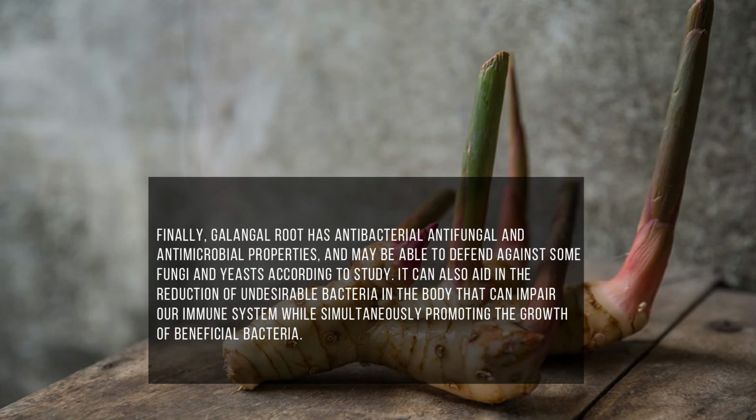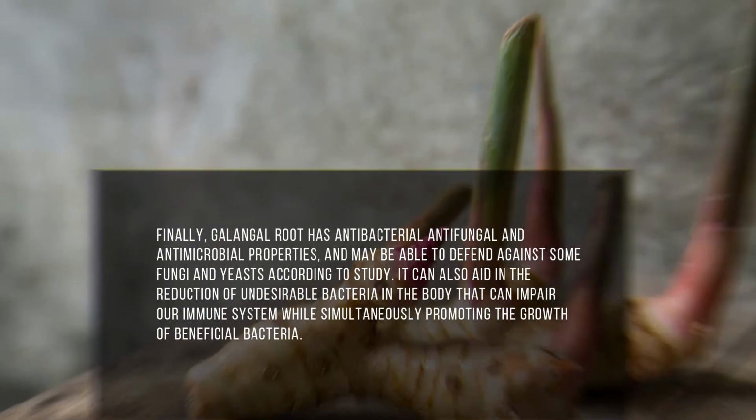Finally, galangal root has antibacterial, antifungal, and antimicrobial properties, and may be able to defend against some fungi and yeasts, according to study. It can also aid in the reduction of undesirable bacteria in the body that can impair our immune system while simultaneously promoting the growth of beneficial bacteria.